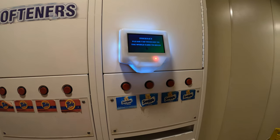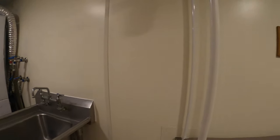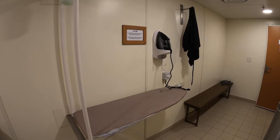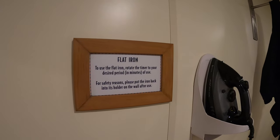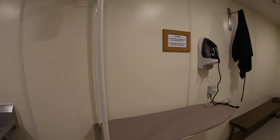You just tap your card to get that and be charged to your room. Also, very key thing, if you notice right here, if you're needing the iron, you can't bring an iron on board. Since this talks about the flat iron. Come on in.